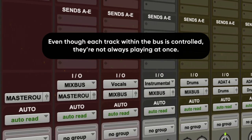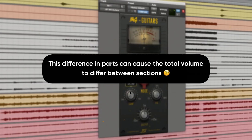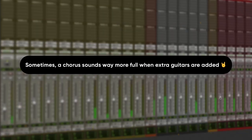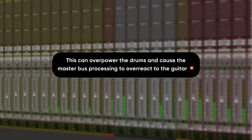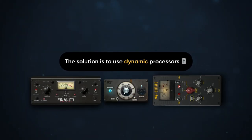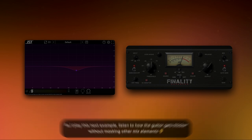Buses are the next step to a loud mix. Even though each track within the bus is controlled, they're not always playing at once. This difference in parts can cause the total volume to differ between the sections. This is especially annoying with rhythm guitars. Sometimes a chorus sounds way more full when extra guitars are added, and the problem is that every time a guitar is added, the total guitar volume is increasing. This can overpower the drums and cause the master bus processing to overreact to the guitar, and the solution is to use dynamic processors like limiters, clippers, or compressors on the guitar bus. This reins in the volume when multiple parts play at once. As I play this next example, listen to how the guitars get thicker without masking other mix elements.